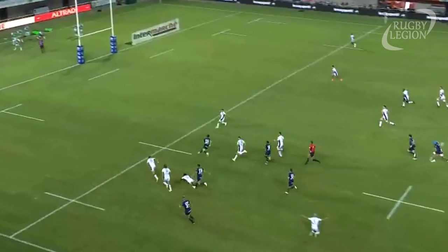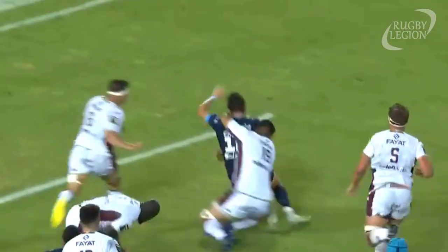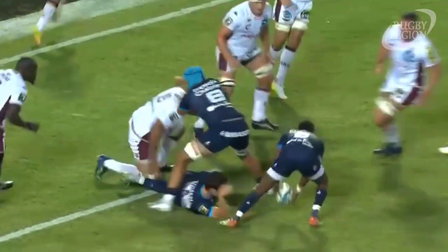Here comes Paolo Garbisi breaking through. The Italian there with great style. He's beaten about 5 men already. Can he go all the way? High tackle.